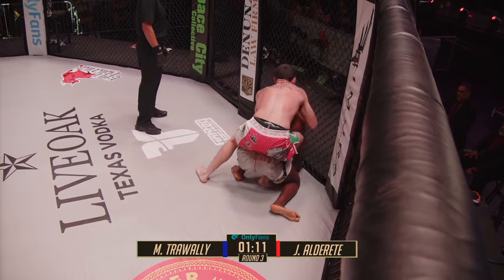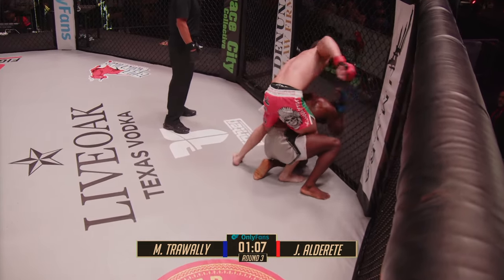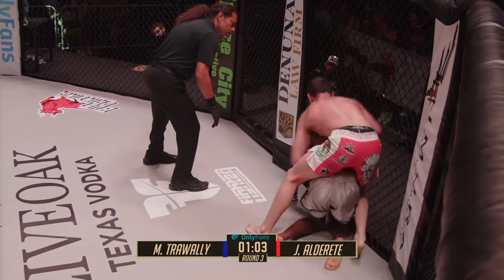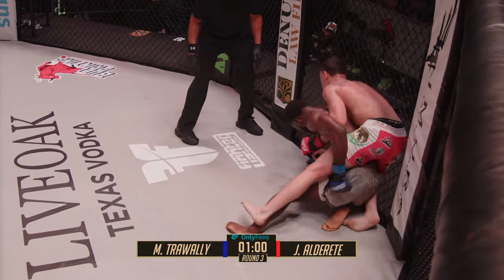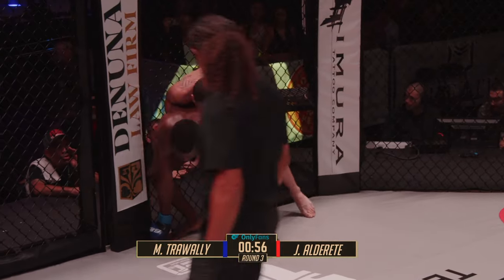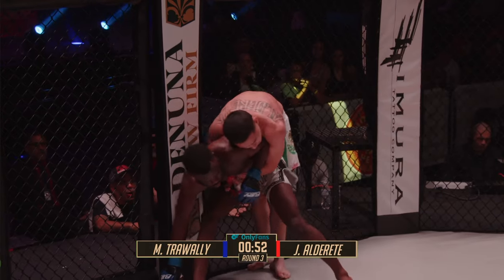It's the third round, it's maybe 1-1 going into three. You gotta go for broke. And Jay is just determined to win it here. Those are good shots. 1 minute. Lifting from here is gonna be very challenging.